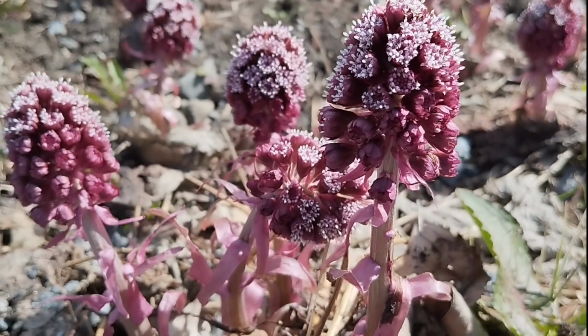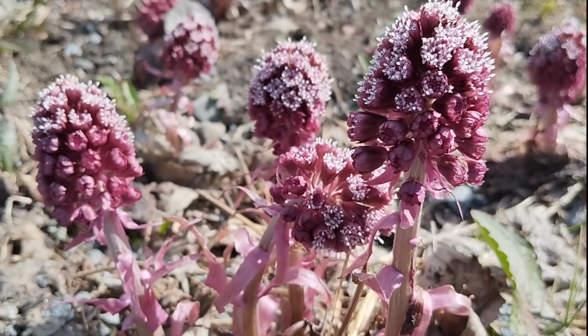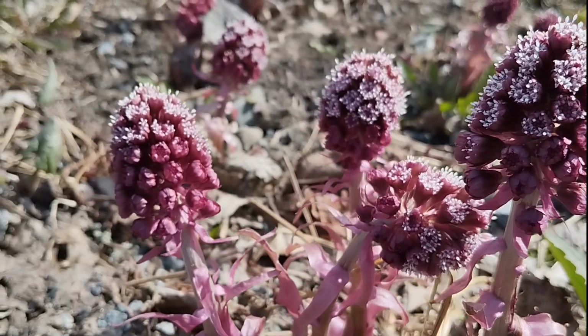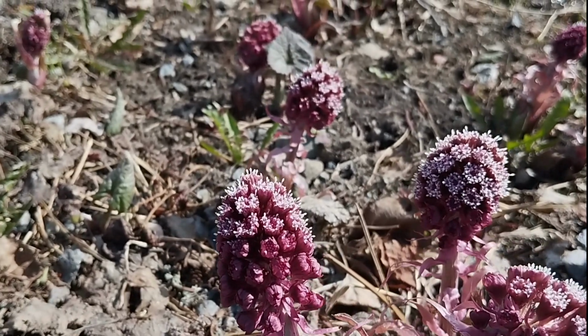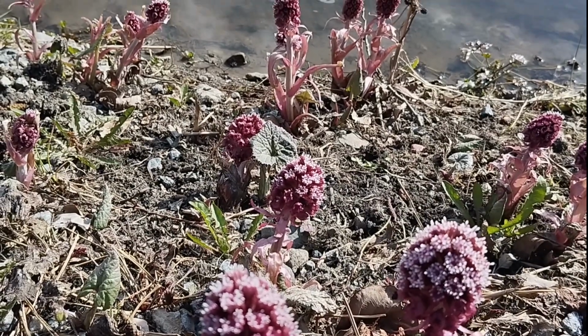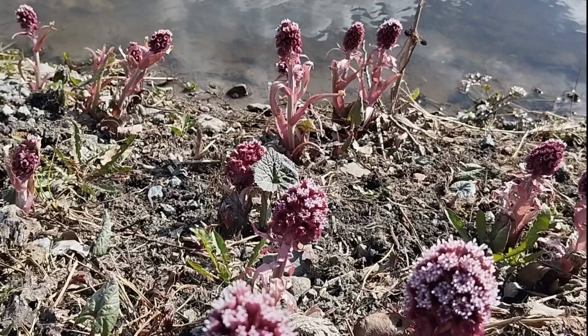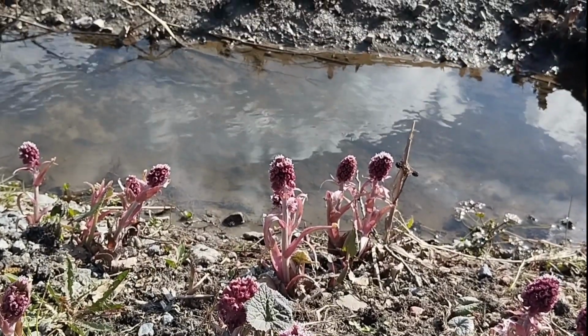Petasites hybridus, also known as butterbur. It is a herbaceous perennial flowering plant in the family Asteraceae that is native to Europe and northern Asia. Butterbur may have derived its name from the use of leaves to wrap butter centuries ago. It is also called bog rhubarb, devil's hat, and pestilence wort.